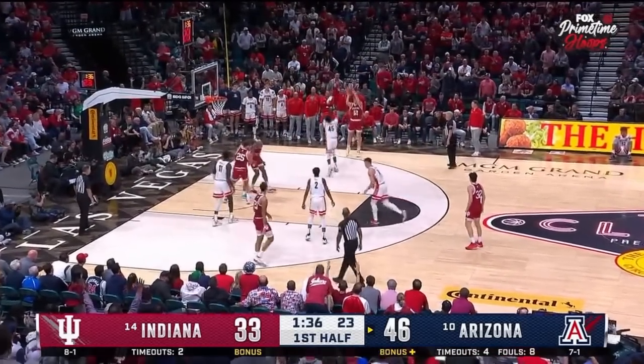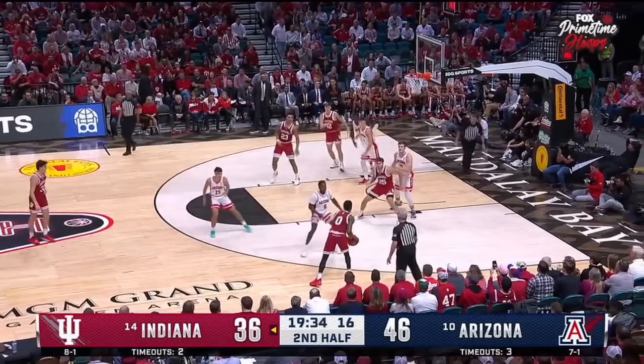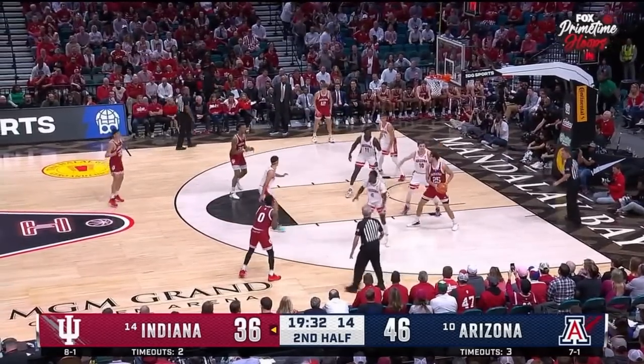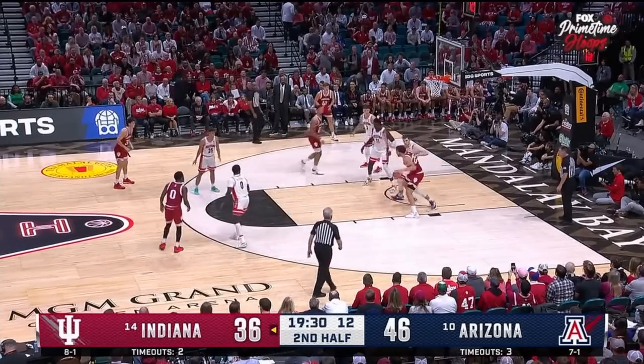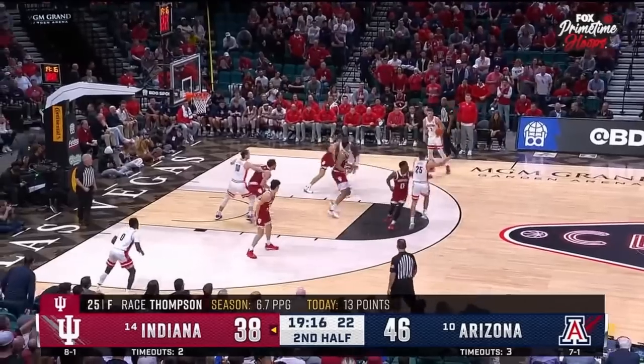Skip pass. Cut. Got it. How about that look by Davis? Thompson, they're playing one-on-one with him. You go to the hook, and he got it. There you go.